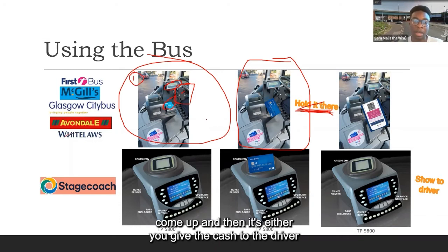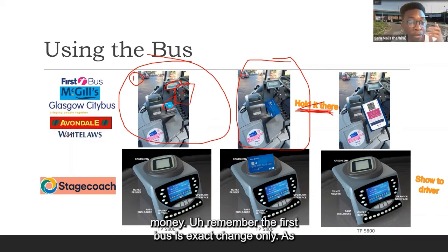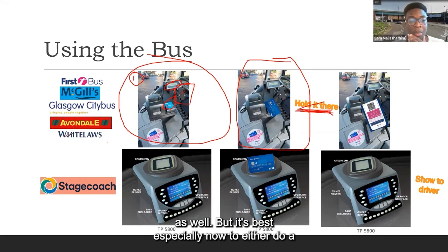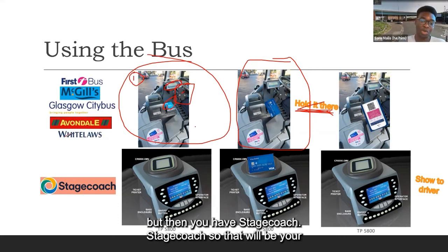If you're paying by cash, go back to step number 1, and the price will come up, and then you either give the cash to the driver or put it in one of those little box thingies that takes your money. Remember, First Bus is exact change only. As far as I know, McGill's is fine. City Bus is fine. I don't know about Avondale, probably fine. Whitelaws, I'm not sure about as well. But it's best, especially now, to do a card or an M ticket, just to minimize contact with cash. But then you have Stagecoach.